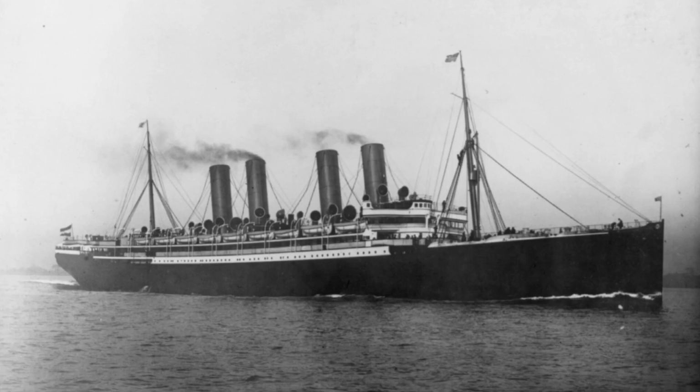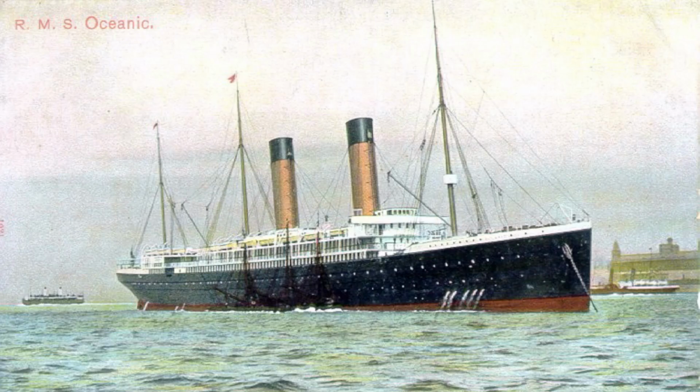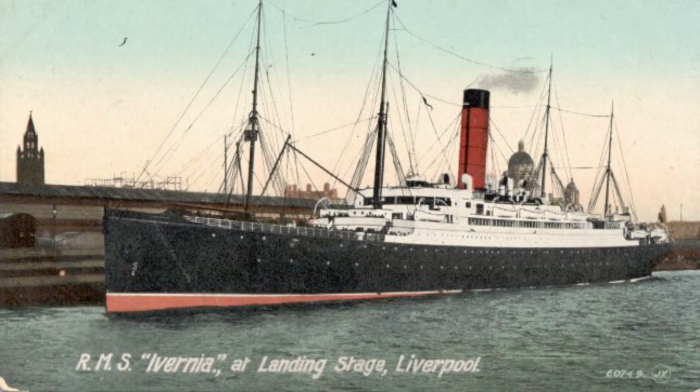Kaiser Wilhelm der Grosse is the largest and fastest ship in the world at the time, as well as being the first four-funneled ship. In 1899, White Star Line introduces the Oceanic. This is the largest ship in the world at the time. Around this time, Cunard is making humble immigrant liners to keep making a profit.